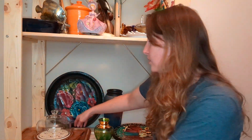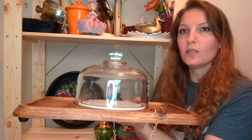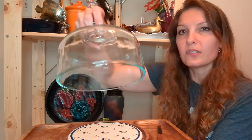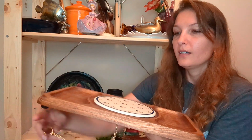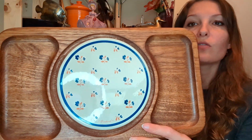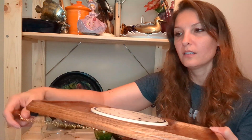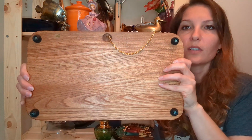Alright, so here we have this Goodwood cheese tray, and it has this glass dome on it. The dome is in really good condition, doesn't have any cracks or chips or anything like that. And here is this really neat vintage floral design. See on the bottom where it says Goodwood. And it has the knife fully intact on it with its chain. You can see the knife for cutting cheese. And here is what the bottom looks like.